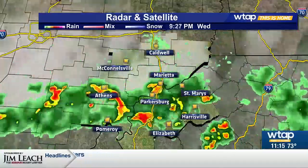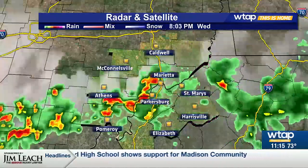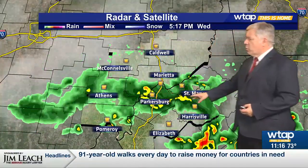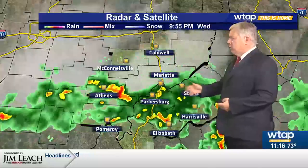You can see how these storms have been moving from west to east after they initially sank down into the Mid-Ohio Valley. It does look like the last of the heavier downpours are right around the Parkersburg area. There's not much more to the west, but they continue to move into the hills of West Virginia, and the lighter rain showers are still batting cleanup in southern Ohio. Can't rule out the possibility that we'll see a cell intensify here.